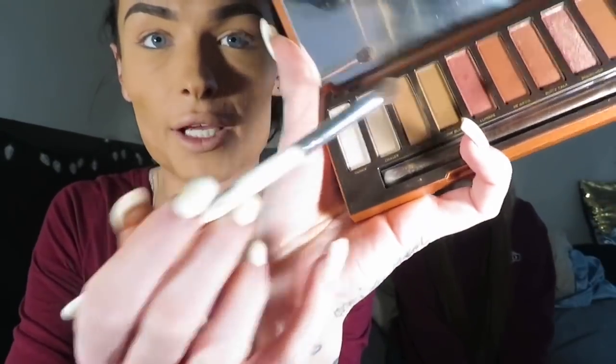Now I'm going to be doing these eyeballs. So I'm going to be using one of the new products that I just showed you guys, and it's going to be the Naked Urban Decay Heat Palette. And for the base color, I'm going to take this e.l.f. brush right here, and I'm going to use the color Sauced, this one right here. I'm going to put that all over my lid.